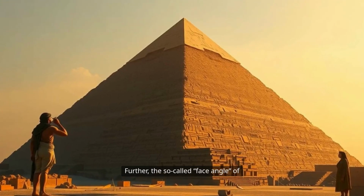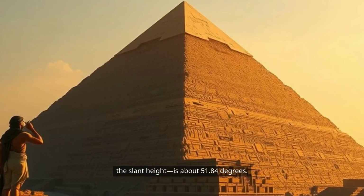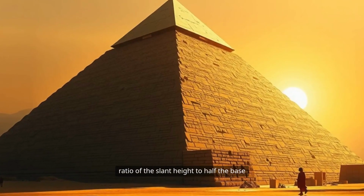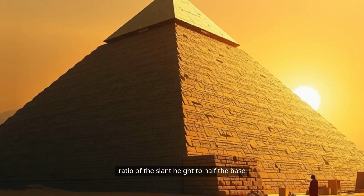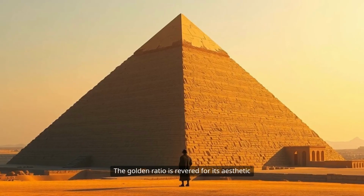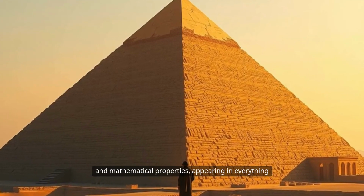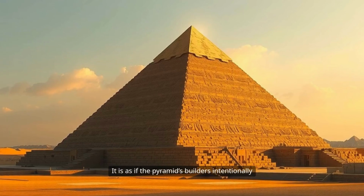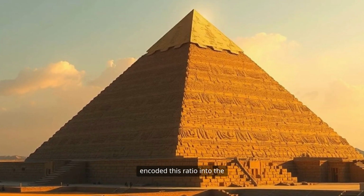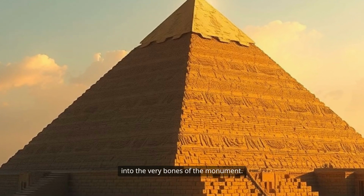Further, the so-called face angle of the pyramid, the angle between the base and the slant height, is about 51.84 degrees. This angle produces a slope such that the ratio of the slant height to half the base is almost exactly the golden ratio, 1.618. The golden ratio is revered for its aesthetic and mathematical properties, appearing in everything from ancient art to modern architecture. It is as if the pyramid's builders intentionally encoded this ratio into the structure, embedding a universal constant into the very bones of the monument.